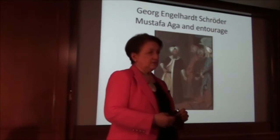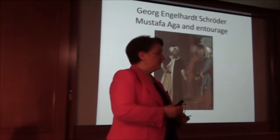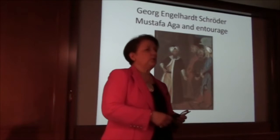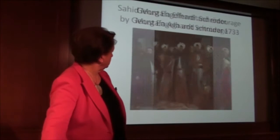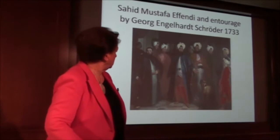So what we cannot yet trace in the family is who bought these paintings. They were probably acquired by the father, but they are exhibited in this Turkish room because the Turkish room is collecting the best of the paintings in the collection. Maybe I should go back. And I think that you have all seen copies of these paintings in Pera Museum.